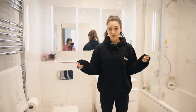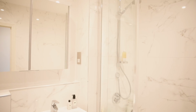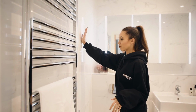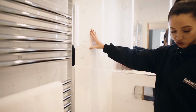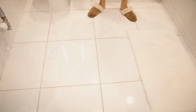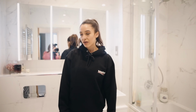We are now in the main bathroom, although I actually use this one a lot less, hence why it is actually quite bare. Favourite thing about this bathroom is the tiles. I chose marble for the walls and also the floor as well. And because I don't use it that much, it's so pristine, clean. I literally only ever come in here when I have a bath.